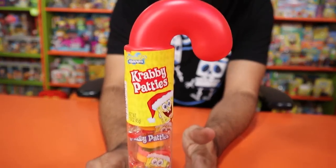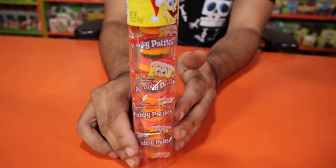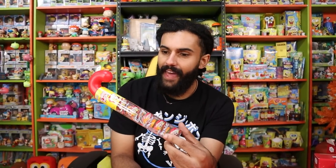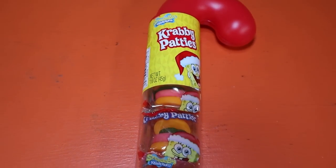All right, then next up we have the awesome candy cane Krabby Patties. We're definitely gonna be putting this in the background somewhere today, so stick around. This whole container is only 150 calories. This whole tube makes it look like so much more food though. That's not bad. It's not bad at all. And you have 3 grams of protein with all that beef.